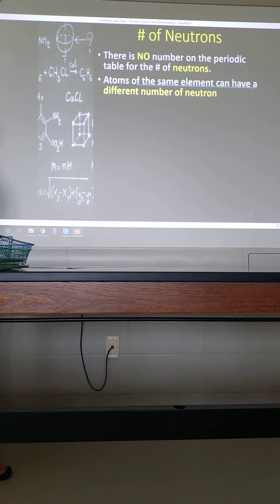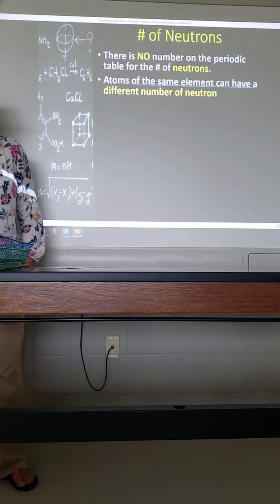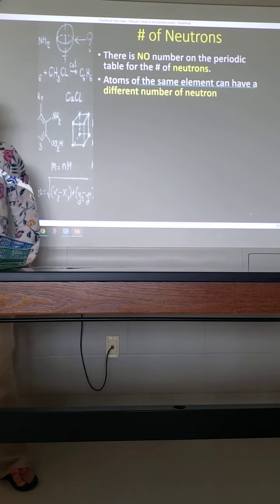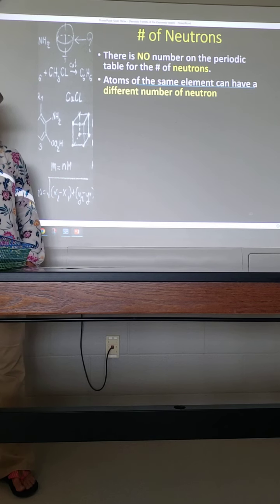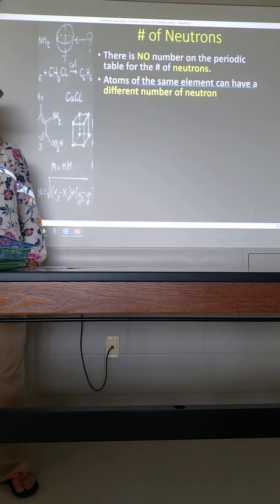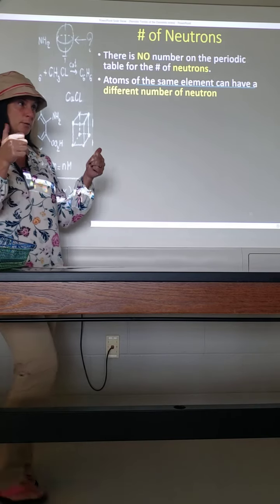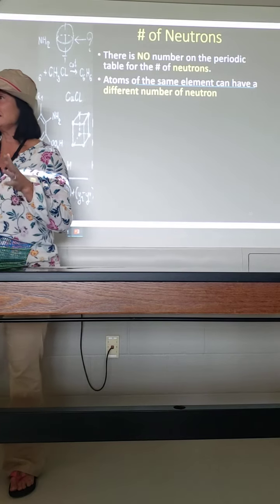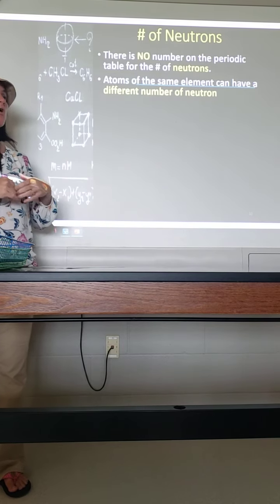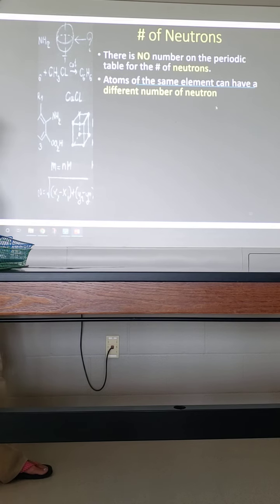We know atoms of the same element have to have the same number of protons, or else they're not the same element. But they are allowed to have a different number of electrons, and they can form something called ions. They can also have a different number of neutrons and form something that we call isotopes. We're going to get into those two things later on, but ions and isotopes are versions of an element. It's still the same element because it has the same number of protons, because remember, protons are permanent. It's like the fingerprint, so it has to stay permanent, or else you change what you're dealing with. But if we change the number of electrons, or we change the number of neutrons, we need to be able to figure out how we get that new number.